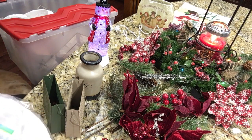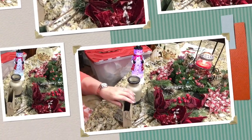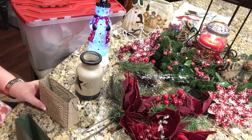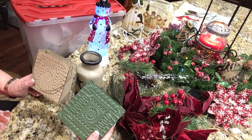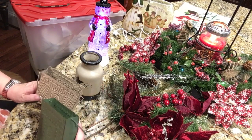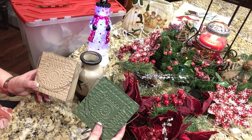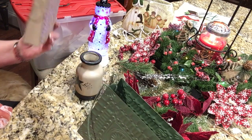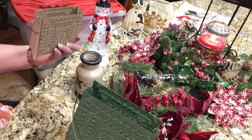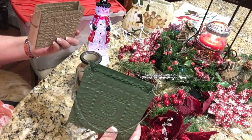All right, so that is everything that is in this bin. Now, these two little tins, I got these from a country store, I believe, four years ago, because I bought them the first year we were in this house. Obviously, they didn't have the same color, or I would have purchased the same color. But it doesn't matter because they kind of sit with their backs to one another, in the crook of the corner of each end window.